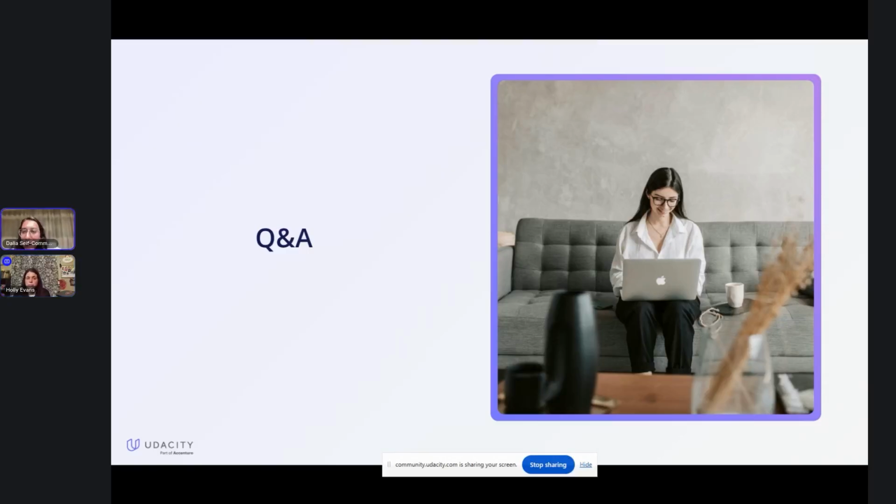Perfect. How best would one address a large gap in employment due to health or disability? So in that sense, you can just leave it off of your resume. I would not put anything on your resume that's relevant to any type of personal information. And then if that is asked during the interview, you can say that, I had some health issues, or I was dealing with a family issue.